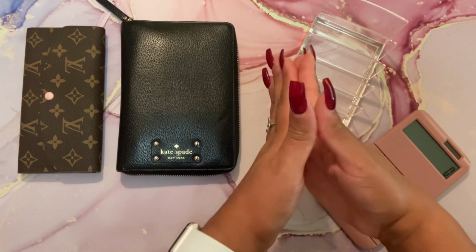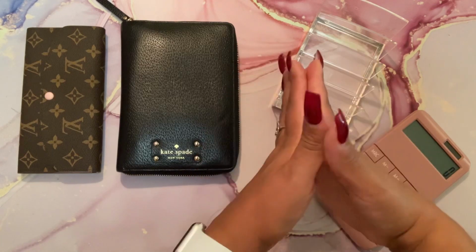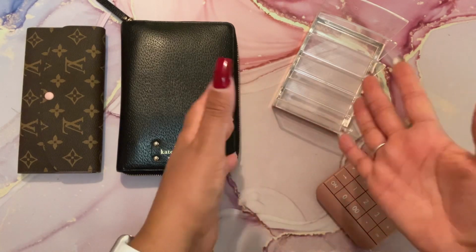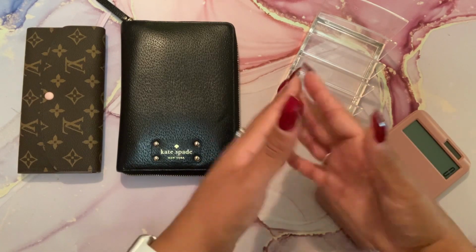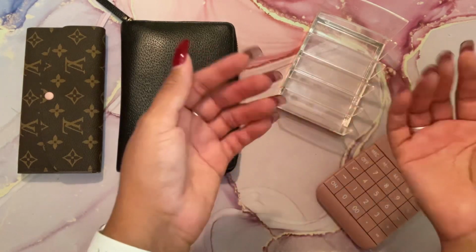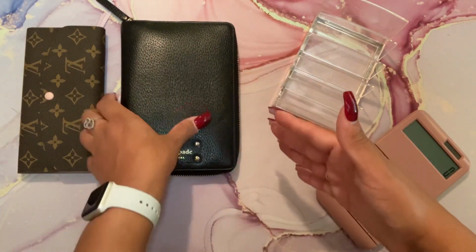So today I'm going to be cash stuffing my September 2021 paycheck number 2. I will be cash stuffing my variable expenses envelopes as well as my high priority and low priority sinking funds. So we're going to be doing a total stuffing of $600 plus $80 for my 100 envelope challenge. So in total, $680 will be cash stuffed today. So let's get started on my cash envelopes.